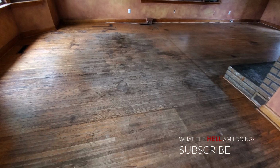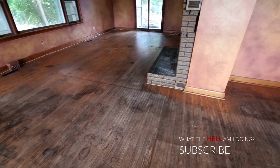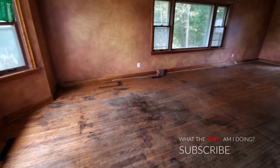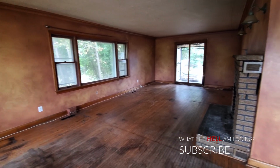And the floors in here look like they're original too. And of course, when you look at enough of these places, you start to realize how old a house can be from the floors. And from the way these floors look, I would say this flooring is probably 40s, 50s, maybe 60s.